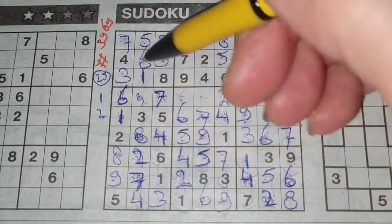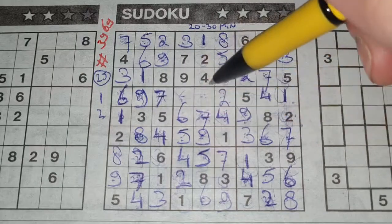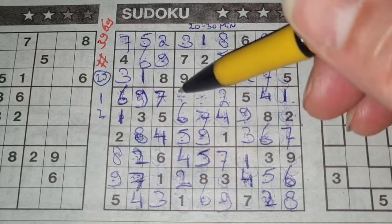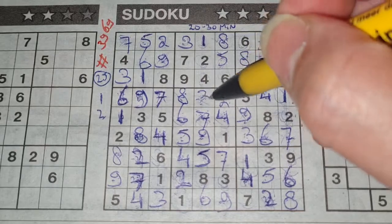One box left in this big square for number 9, and the final 2 numbers in this big square for numbers 3 and 8. We have 8 there, no 8 there. 8 should be here. And the 3 goes there.